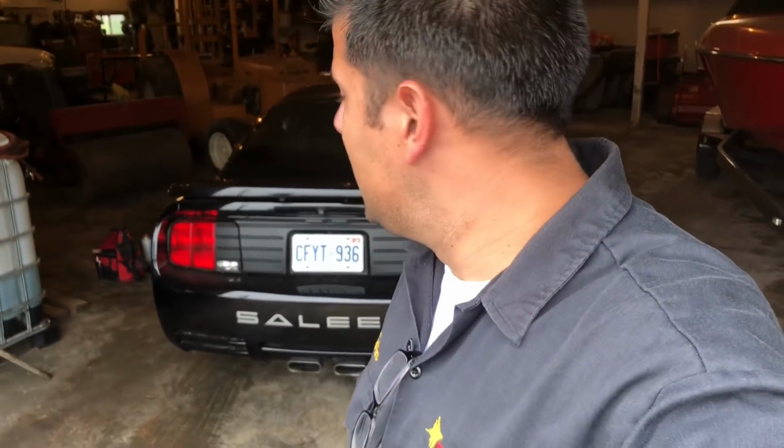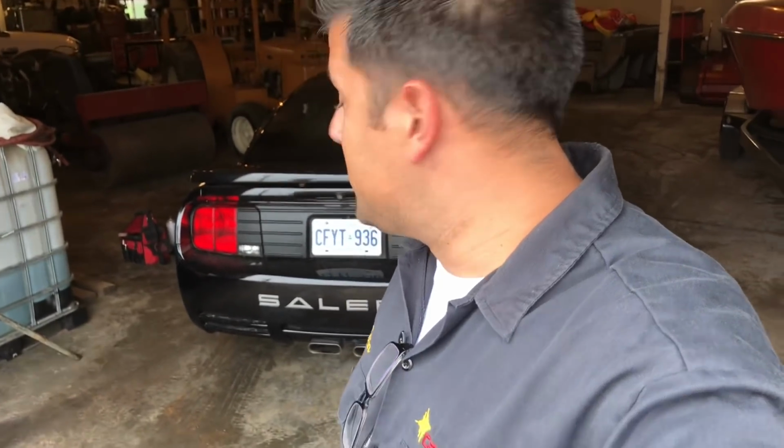All right, guys, so we're here at this undisclosed location, and behind me is this Ford Saleen Mustang. It's a 2005. Pretty rare car. As I was saying on the way down here, I asked the owner if I could take some footage of it, and he kindly agreed, so that's really nice of him. I really appreciate that. So I'll take you over the car.